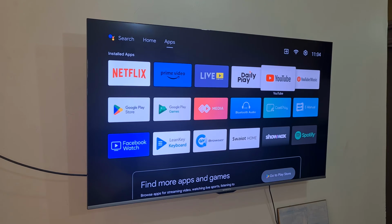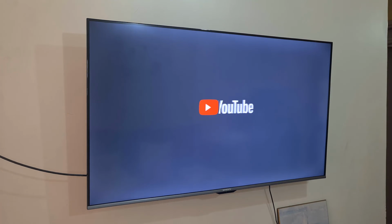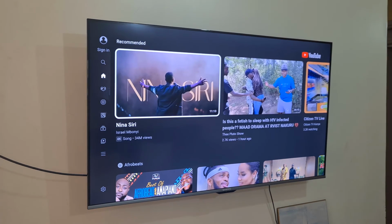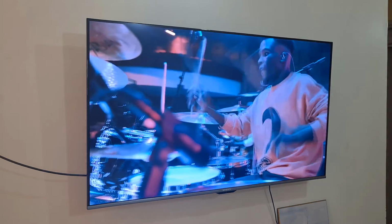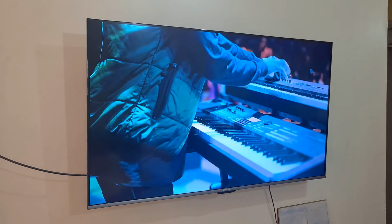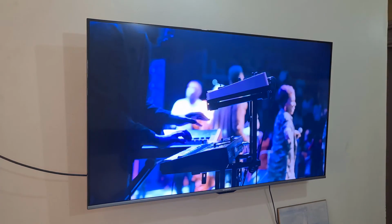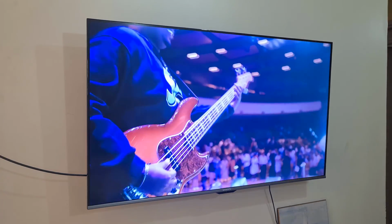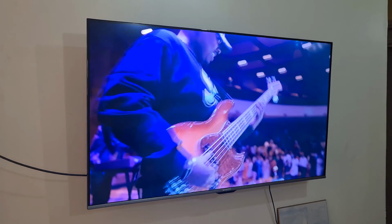And for the picture quality, this one again is a 4K UHD display. It's more or less the same when you compare it to the Vision Plus, but this one just feels slightly more premium. But for the display quality, I'd say both of these TVs perform quite well, especially given the amount of money that you'll be paying.